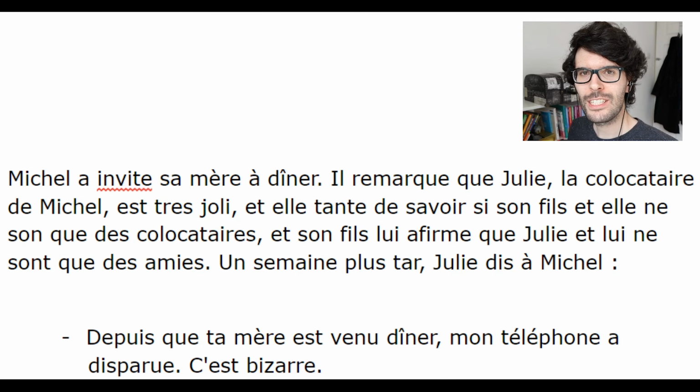So here is the text we are going to work on today. It's not a very difficult text. I think the level is between A2, B1, so high beginner, low intermediate. The point was for me to use something that was not too difficult to make my explanations a bit easier. But if you wanted me to work on a more difficult text in the future, do let me know in the comment section and then I'll see what I can do.